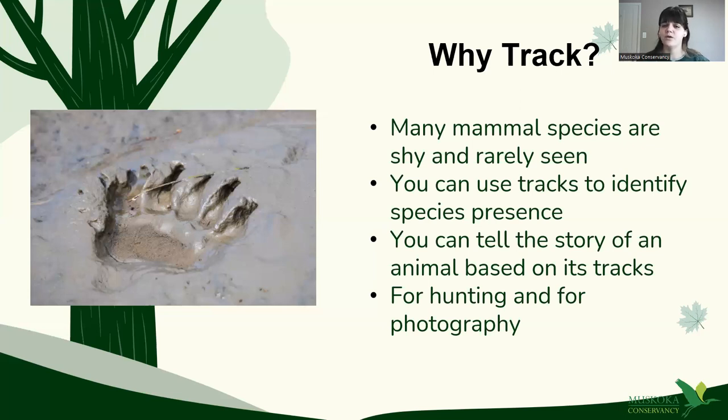You can also tell the story of an animal based on its tracks, which is pretty cool. You can sort of find out based on what its prints look like. Maybe it was chasing after a prey animal, or maybe it was running away from a predator, or maybe it was just trotting along and walking through the bush.